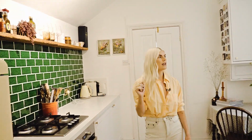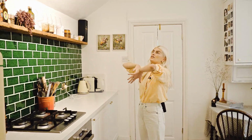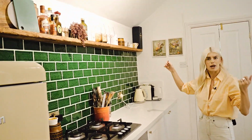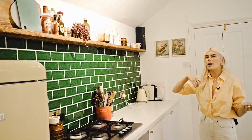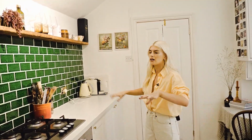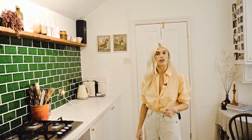I also went with shelving because when we moved in, we had these really quite overbearing blue kitchen cabinets. I think if you've got a small space to work with, just get rid of the cabinets and put shelves up. You do have to be quite tidy, but you can be quite clever with your nooks and crannies. So we just went with shelving instead.